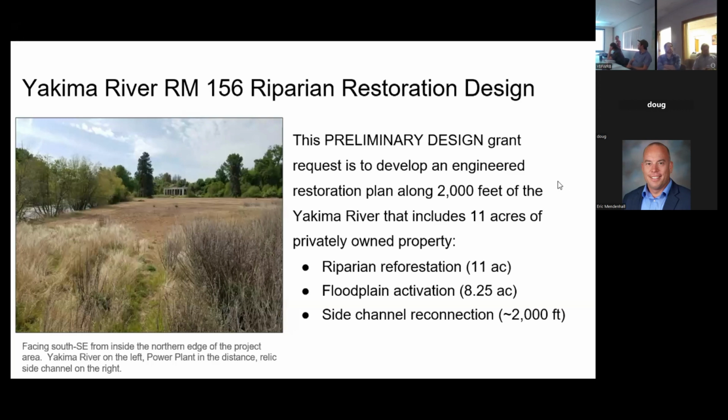And so this is a preliminary design request, for engineering on 11 acres of property that's privately owned, as I mentioned, by the Johnsons. The photo here is taken from the north edge of the project area. We're facing southeast here. You can see the power plant in the far distance. And then the floodplain area in the middle there, which is lined on the left by the Yakima River. And it's a very thin riparian along there. And there's a reason for that, I'll explain.